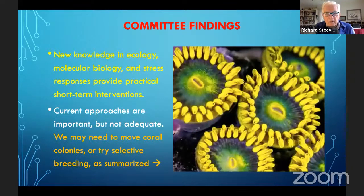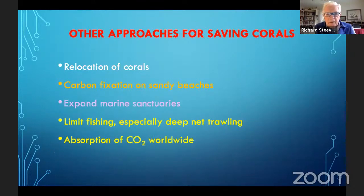A couple of findings from the Academy Committee is that new knowledge in ecology, molecular biology, and stress responses provide some practical short-term interventions. And they say the current approaches are important, but not adequate. We may need to move coral colonies, they say, or try selective breeding, as summarized here.